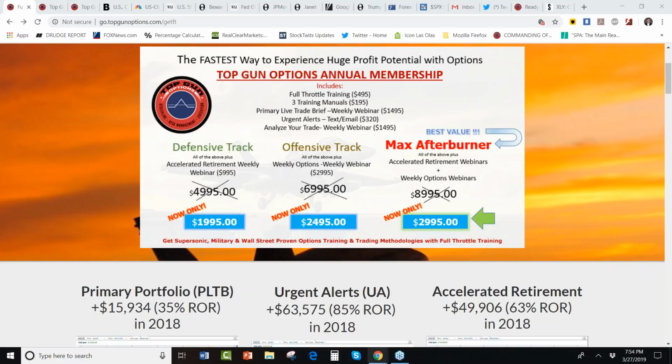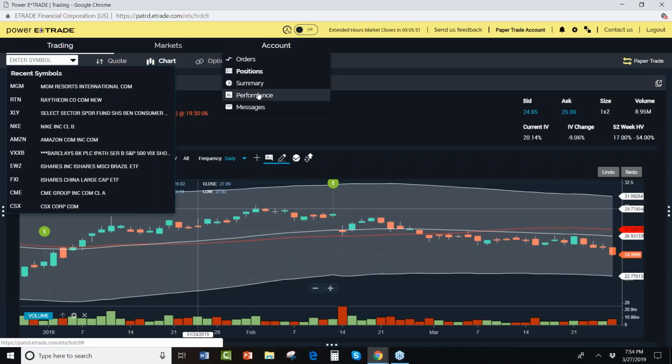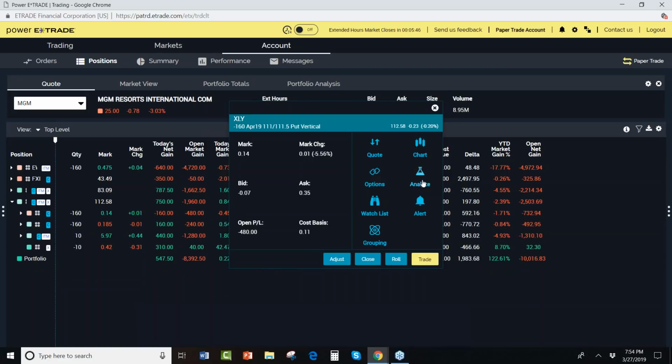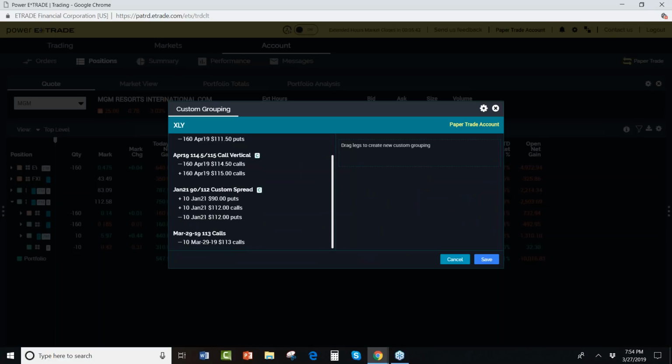Any questions about the Iron Condor? I like the Iron Condor that we have on right now with XLY. It's looking pretty good. Let me group it back together here. Let me put our Iron Condor back together. Where is it?